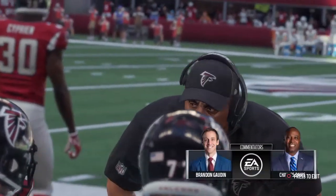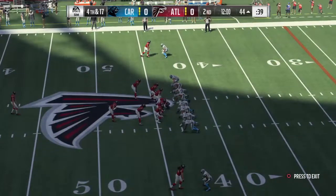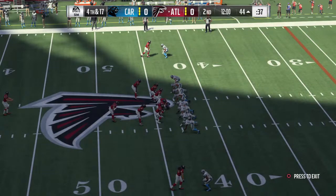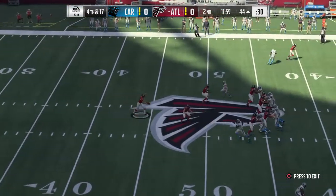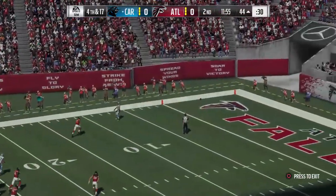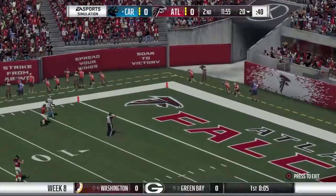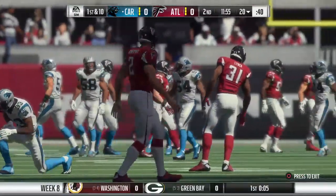Alongside Charles Davis, Brandon Gaudin, it's the Falcons in possession to begin quarter number 2. They are, however, facing a 4th down situation. And the punt team on now as this one's sent away. And not what he was hoping for there, as this will hit in the end zone for a touchback.